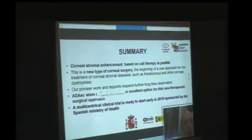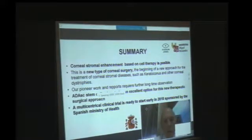The summary: corneal stroma implant-based cell therapy is possible. This is a new type of corneal surgery and the beginning of a new approach for the treatment of corneal stroma diseases such as keratoconus and other corneal dystrophies. Our pioneer work and published reports require further long-term observation. This is just preliminary. We are repeating this experience now, and indeed this is most important. The adipose stem cells show to be an excellent option for this new therapeutic surgical approach.